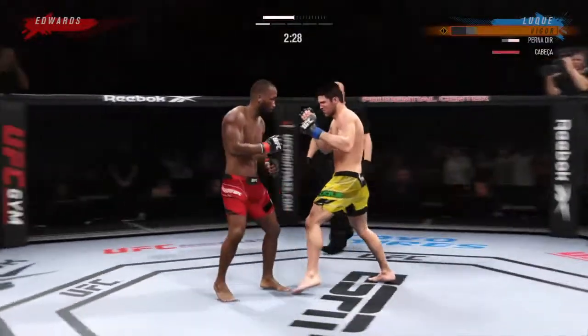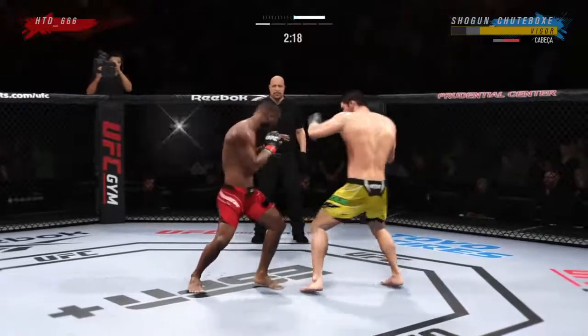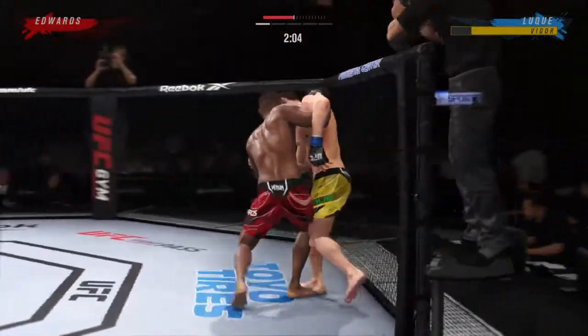Well, he's looking for that left hand, just out of range, though. Oh, he got absolutely bludgeoned. That's as good a combination as we have seen out of him here tonight. The last time I saw a combination this good, it was Donald Cerrone beating up on Rick Story. Stuffs the takedown there. How good is his takedown defense?